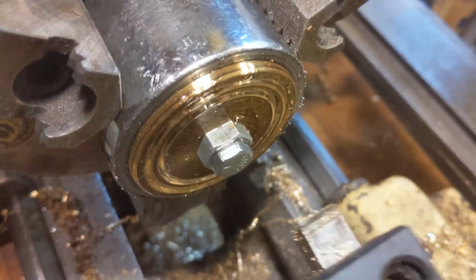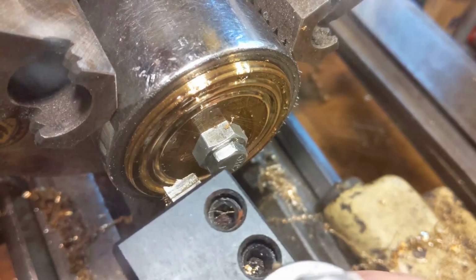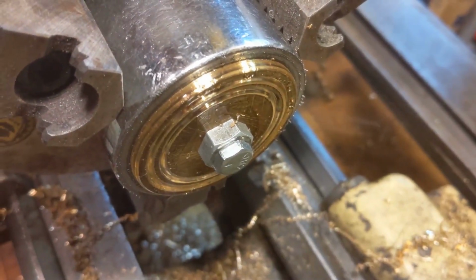On these larger rosettes, a single bead is not adequate. So I did one at the outside, and then I scooted it over and did a second bead to the inside. Kind of bring the detail towards the center.